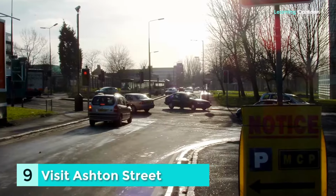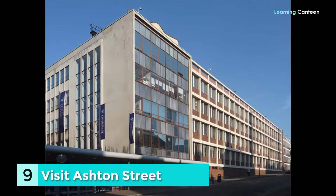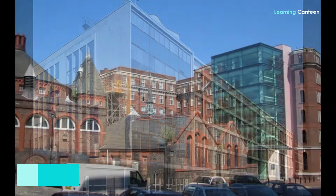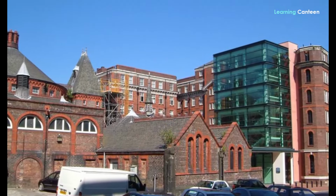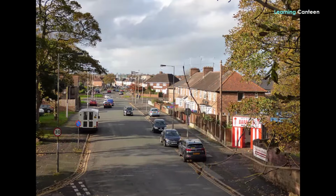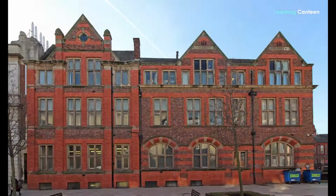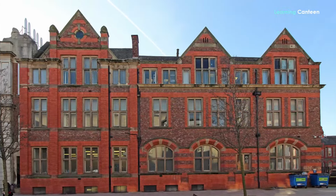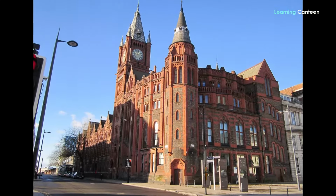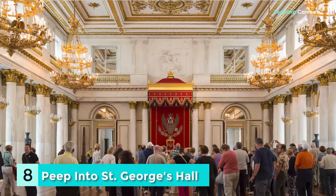9. Visit Ashton Street. If you are an art lover visiting the city, one of the best things to do in Liverpool is to visit Ashton to check out the Victoria Gallery and Museum. You will find it in a spectacular red brick building on the campus of the University of Liverpool. Known locally as the V&M, the museum includes large collections of ceramics and sculptures, along with a wide array of paintings by great artists like Lucian Freud and J.M.W. Turner.